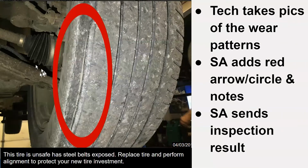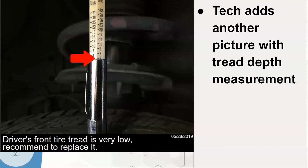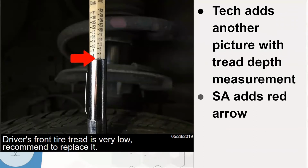And so now let's go ahead and talk about a secondary picture. And so we already know on the tire tread condition that we want to make sure we explicitly have that picture, but you can see here, they've actually taken a picture of the tread depth on here also. So this can be a secondary picture, but we always want the picture to tread all the way across. That's the money shot. And again, the technicians use this. They've taken a secondary picture. It's got the tread depth measurement on it. The service writer is going to add the red arrow to it, and so on.